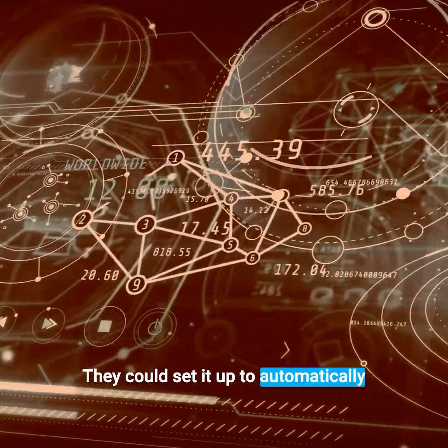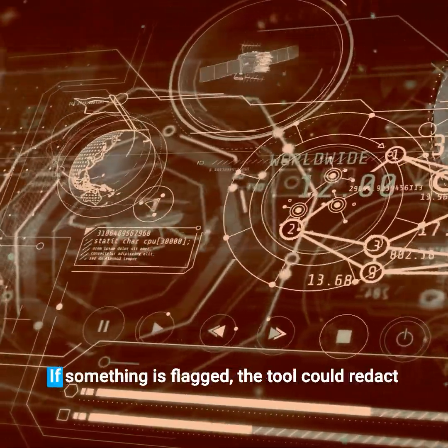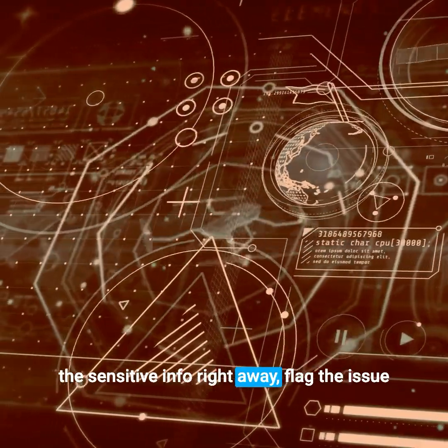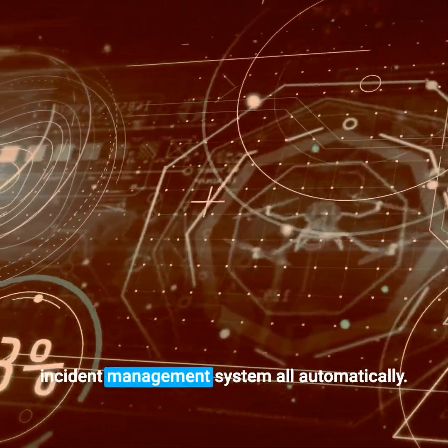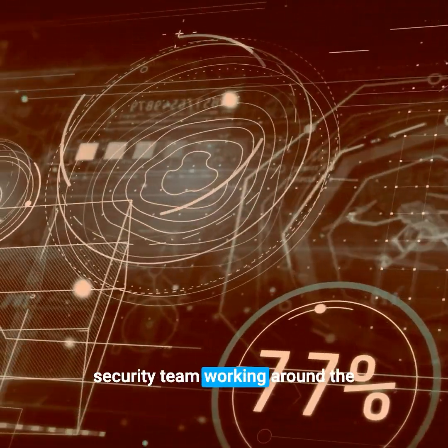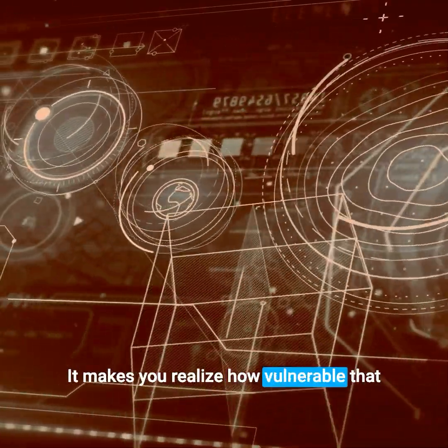They could set it up to automatically spot those medical record numbers. And here's the best part. If something is flagged, the tool could redact the sensitive info right away, flag the issue for their privacy officer, and even ping their incident management system, all automatically. Wow, that's like having a whole security team working around the clock but without the extra payroll. It makes you realize how vulnerable that data is.